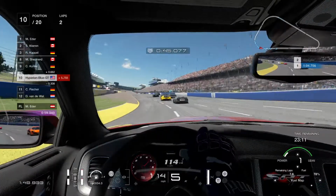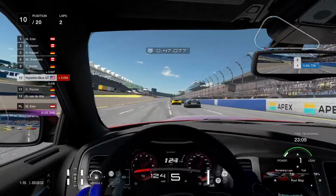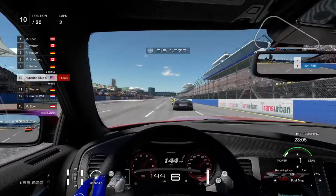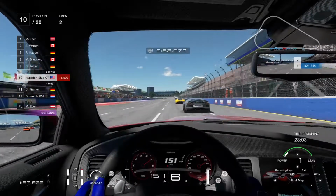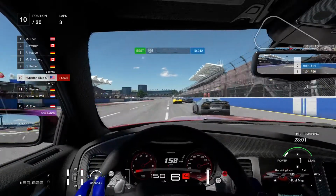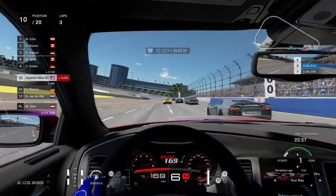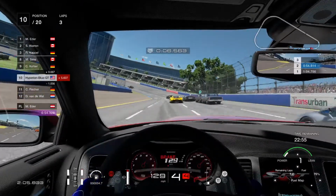So definitely pretty good for a muscle car that might be able to give a little challenge to the supercars. A 700 horsepower Dodge Charger might be pretty good to be able to race up against the supercars. We'll be able to get a good opportunity for a challenge.